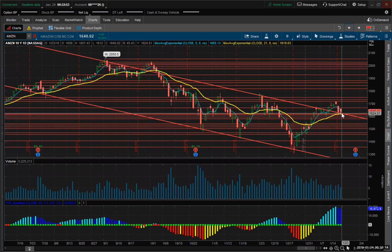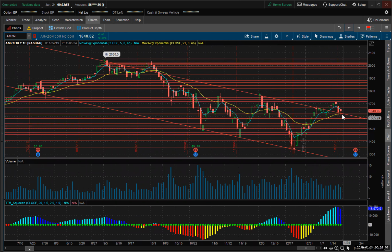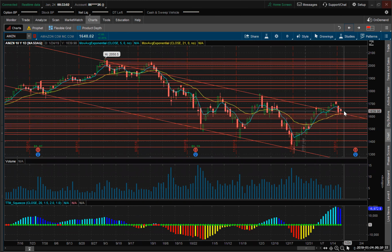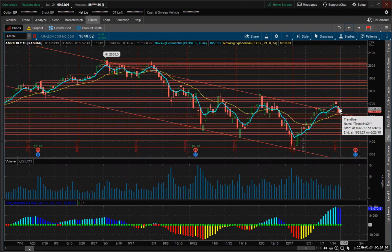The 21 exponential is here. The downtrend line is here. I'm not saying it's going to, but it could totally hold this level. Now, what would be phenomenal is that yesterday, the open and the high were 87 cents off from each other, and today the open and the high were $1.43 apart from each other.